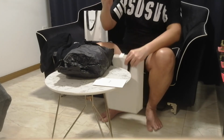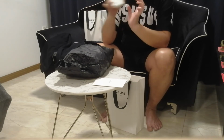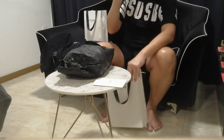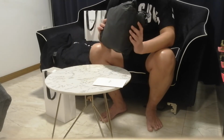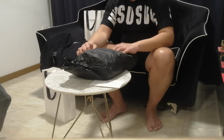Okay, as with this one, you can see I also asked them to give me two samples, so I can try it on before I purchase the bigger bottle. Yeah, so I got two samples for this one as well. Okay, so now let's unbox this and wrap it.